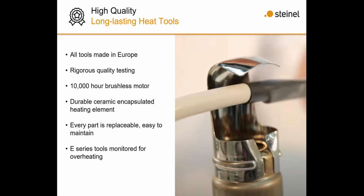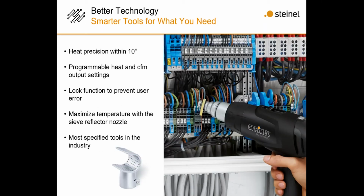And then better technology, which ties right into the last thing I talked about. Our digital heat guns can be programmed in 10-degree increments. You can change the heat and the CFM, which is cubic feet per minute of air coming out. We have lockable features on some models. So if you're in a quality assurance position, you can ensure that everyone on your maintenance line is working at the proper temperature. You can actually lock the guns, so all the person can do is turn it on and off. And then you can maximize temperature by using the right nozzles.